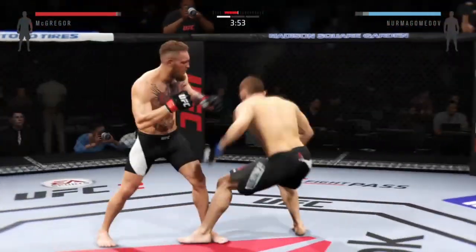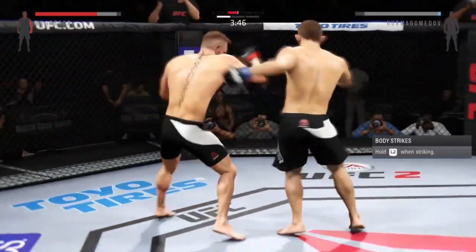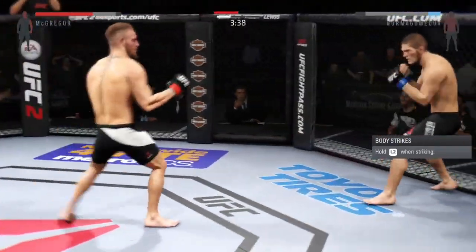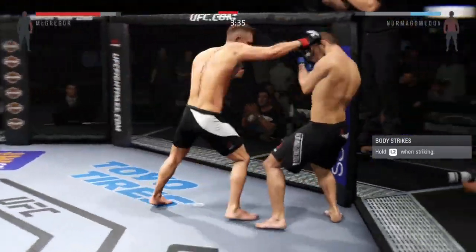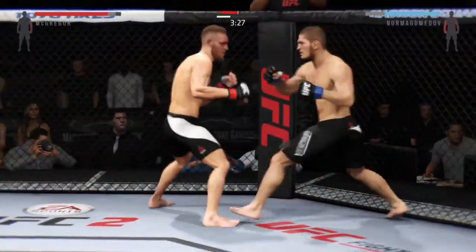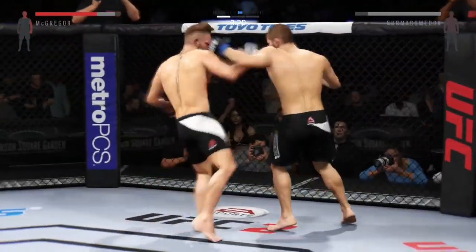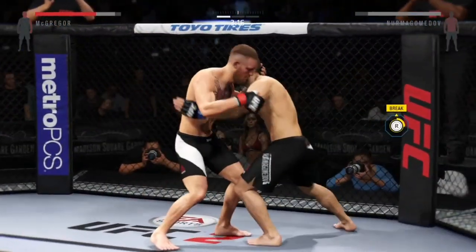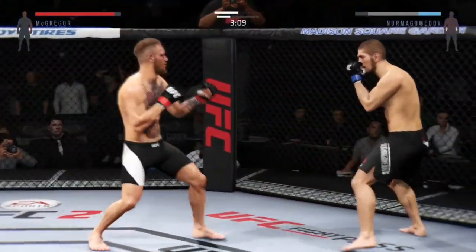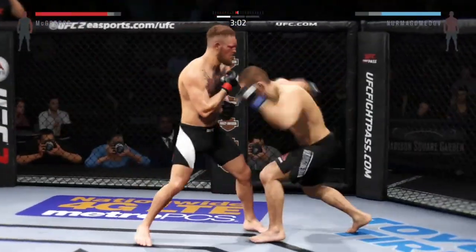And he misses. Nice jab by McGregor. Look at that, right to the temple. Another big shot to the head by Nurmagomedov. Good defense, nice block. Joe, he continues to defend. Big left hand. Timing with the left hand. Combination. Oh, very nice. Oh, that's a big left.